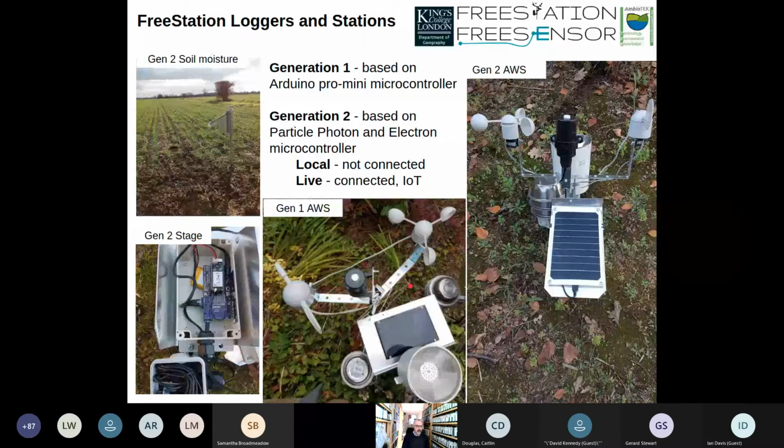So here are some basic stations. We started off back in 2014 using a microcontroller to power these stations called an Arduino. That is good, but it has its limits. And so in the last, certainly the last 3 years, we've worked with Particle microcontrollers, in particular the Photon, which is Wi-Fi enabled, and the Electron, which is GSM enabled, so connects to mobile phone networks. And we build 2 types of loggers. We build local loggers, which don't connect to the phone network, and you have to go to them with a device to download the data via Wi-Fi locally, and the Wi-Fi goes through your mobile phone, or the live loggers, where they are continuously, every hour, sending data along the mobile phone network.